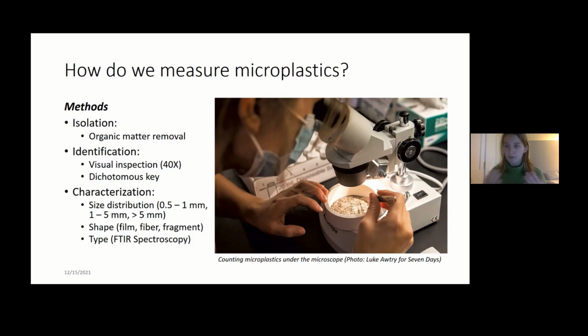Then with a subset of these potential microplastics, we're going to use something called an FTIR scope. We shoot a ray of infrared light at the particle that we think is a plastic, and it gives us a vibration frequency. Then we can match that vibration frequency to a library of known vibration frequencies and figure out what type of plastic we're finding.